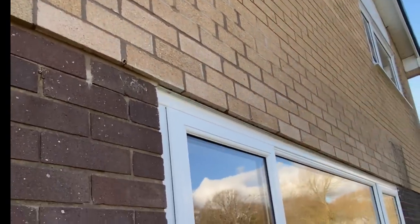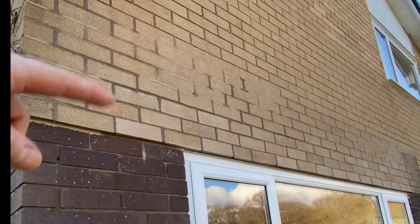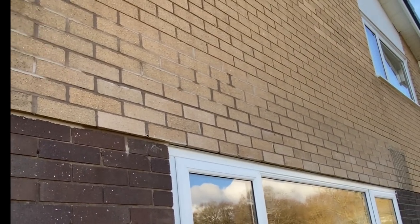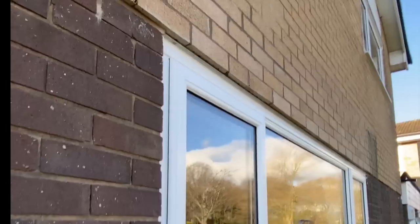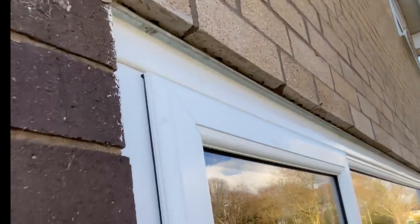One new lintel with an extra bit of pointing. We've gone up 1, 2, 3, 4, 5, 6, 7, 8 courses. All done. Trimmed up and sealed. As you can see.